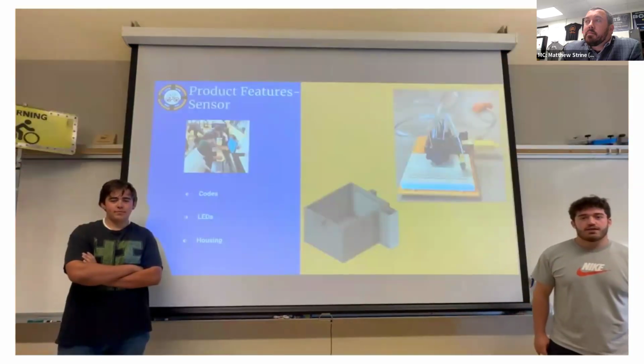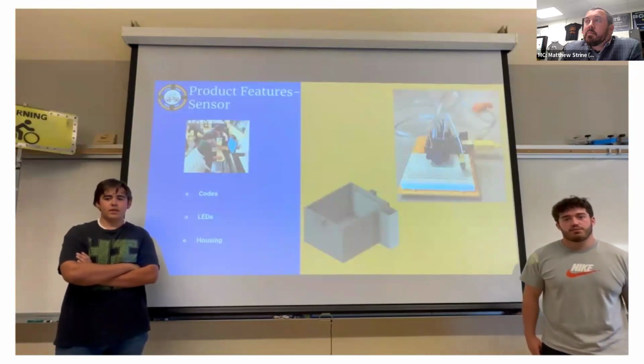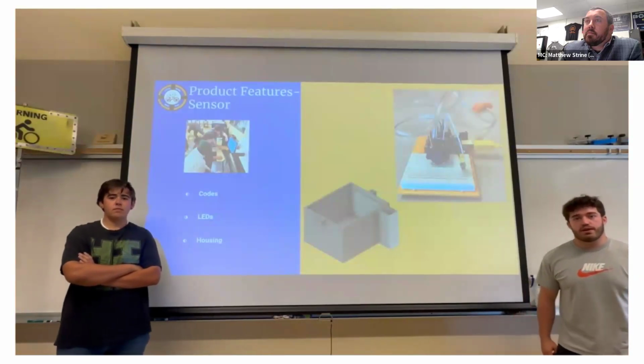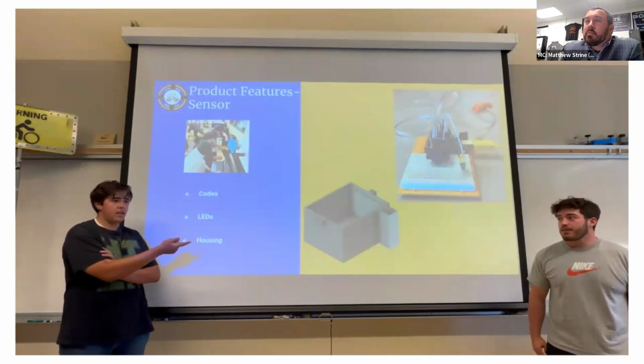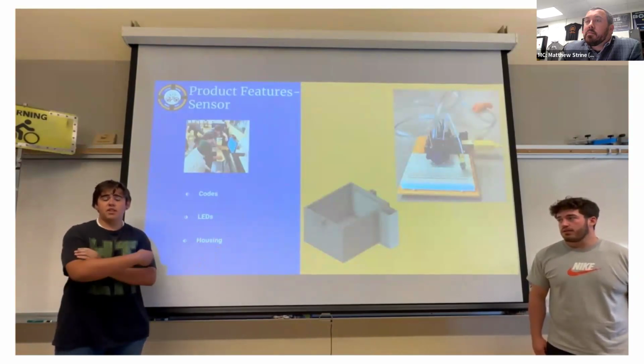The input for our device is a pressure sensor. When a bike is detected from the pressure sensor, it communicates with an Arduino to our sign, flashing lights and warning that there is a biker approaching. Because the sensor is outside, we designed a box to protect it from the elements and pedestrians.